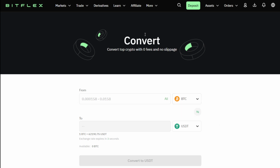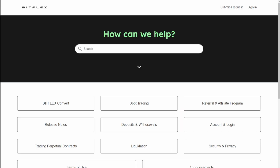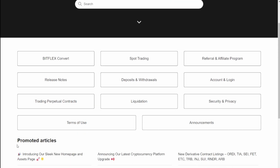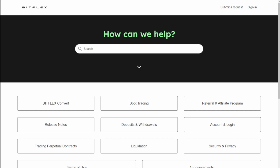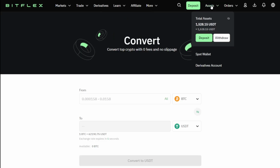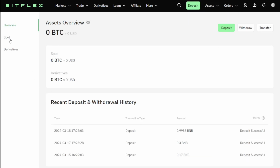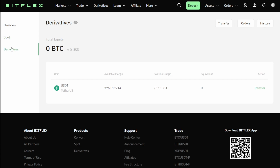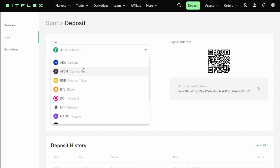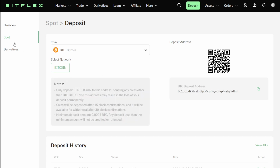If you are new, then take a few minutes to visit the Learning Zone. There's a blog with general announcements, and a detailed user guide with all the help you need to get started with spot and margin trading. Use the assets link to view the cryptocurrencies in your wallets. I have a tiny amount of BNB left in my spot wallet which I converted earlier into USDT and transferred to my margin wallet. One of the cool things about Bitflex is that you can send different cryptocurrencies to your wallet. Click on the deposit button to see a list pop up with all the tokens and their respective addresses.